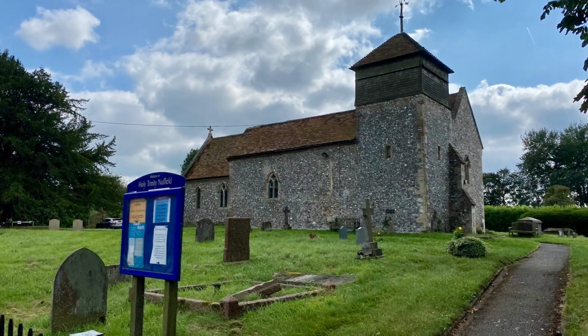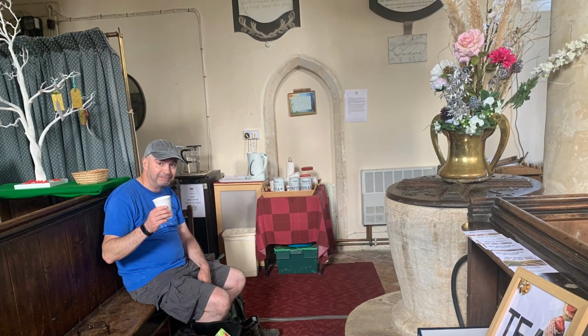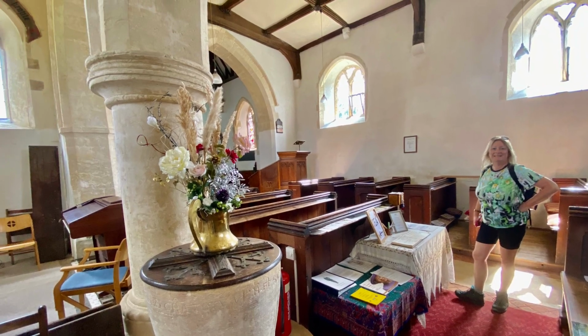Redefining the meaning of the word godsend, the lovely parishioners of Nuffield Church provide free tea, coffee and cake for weary walkers. Of course you can say thank you by making a small donation to the church.